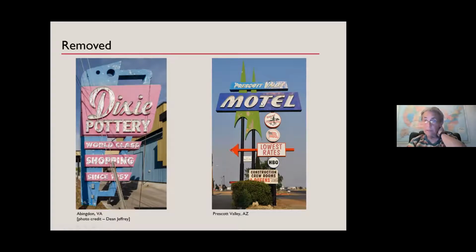On the right, the Prescott Valley Motel in Prescott Valley, Arizona, was installed in 1967. The motel had been down for a while, and then they built a Circle K there. And this sign, fortunately, local fundraising saved it, $4,000 to remove the sign, and it's now in the Arizona Sign Association storage.